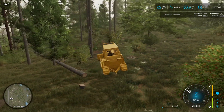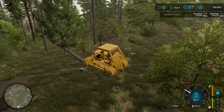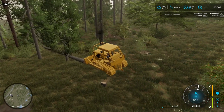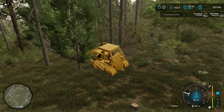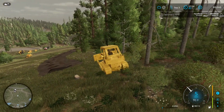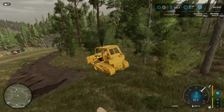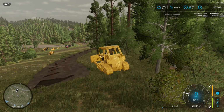Once I get this tree out of the way, I'll go down and get the stump grinder, get that stump out of the way. I'll come back for this tree later and harvest it. But for now, I just need it out of the way so that I can continue on making this road. So, go down and get the stump grinder.